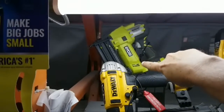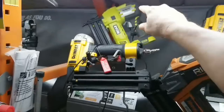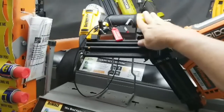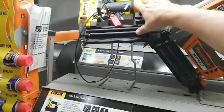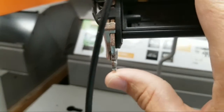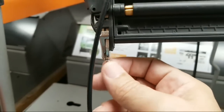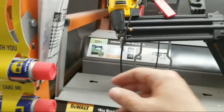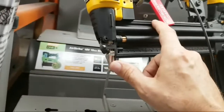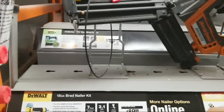This is the one I got a few weeks ago, the Airstrike 18 gauge. And I'm going to be filming my tool review this week, comparing that to my Dewalt one right here, 18 gauge, with the precision point. Now, for some reason, why would you have this on the display missing the yellow plastic precision point so people could see? But the good thing about the precision point is it allows you to see better when you're shooting in the nails.